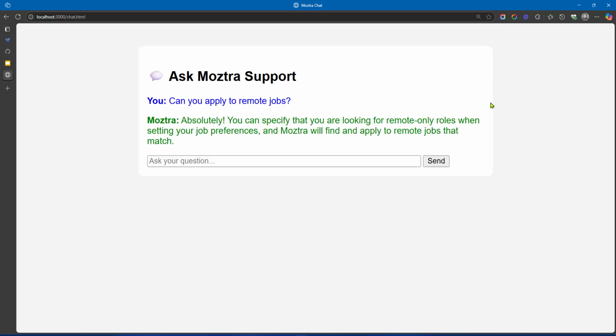Absolutely, you can specify that you are looking for remote only job roles when setting your job preferences, and Mostra will find and apply to remote jobs that match your qualifications.